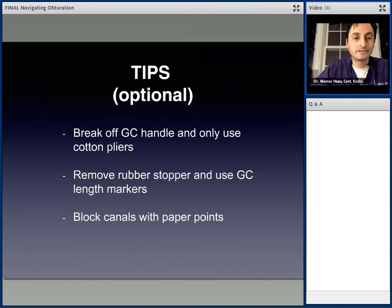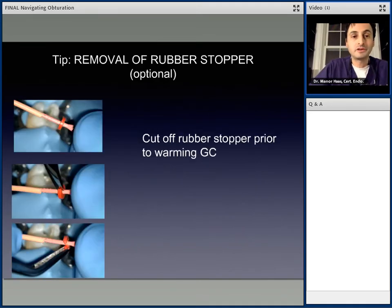simple. So the other thing is also the rubber stopper that's on these gutta cores. Once you get comfortable with this, the less you have on that gutta core, I find the easier it is. I would remove the rubber stopper. That's just me. So here you see an example. There's the rubber stopper, which you could use just as you do any rubber stopper on a file. You can cut that off, remove it, and what I like to do is actually just remove it, and I use these little markers over here, these little notches, 18, 19, 20 millimeters, 22, 24, no different than what we have on our files that I just showed you. And to me, that's my ruler. You do not use a ruler to measure your length over here. Do not use a ruler. Use these markers. That's the true length. That's meant to be there for a reason.